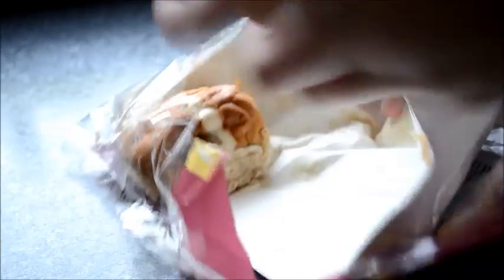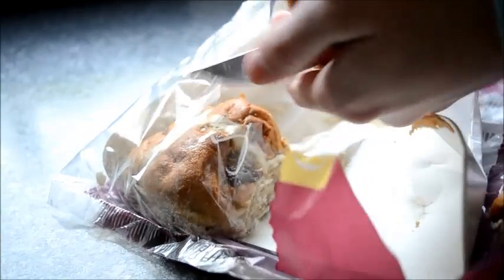Then if I have time, I do try to have breakfast before she wakes up. Today I'm just having a hot cross bun and a hot chocolate, and then I go sit and watch some TV until she gets up.